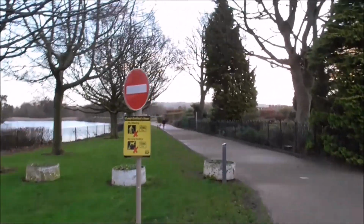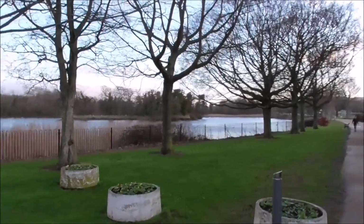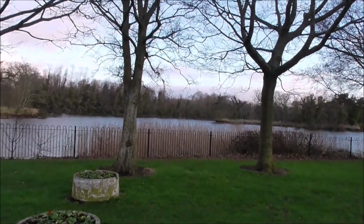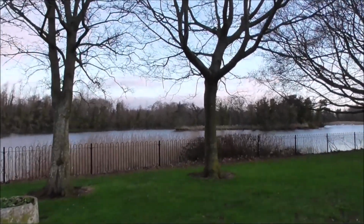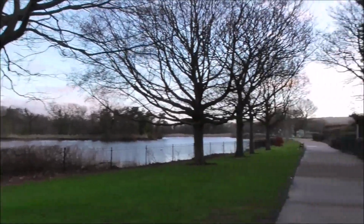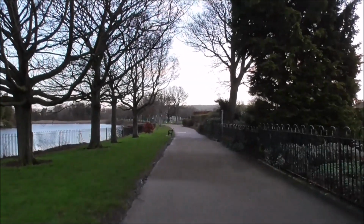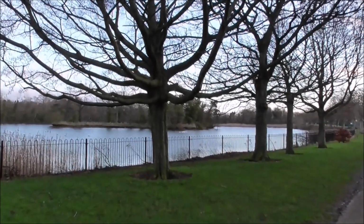The park was opened in 1906, and it was landscaped by a guy called Charles McKim, who also was responsible for the tropical ravine in Botanic Gardens. It was linked to, oh yes, there's the swans.